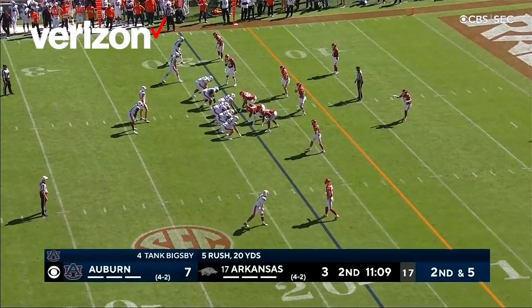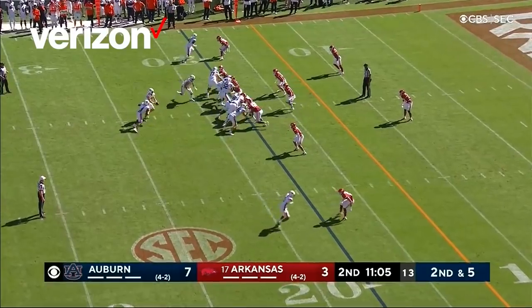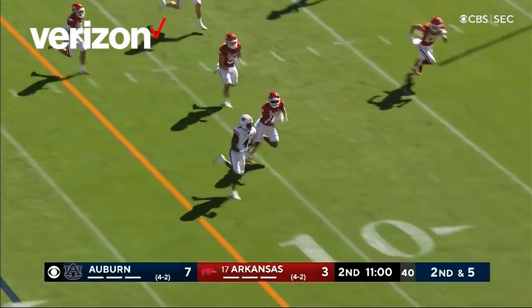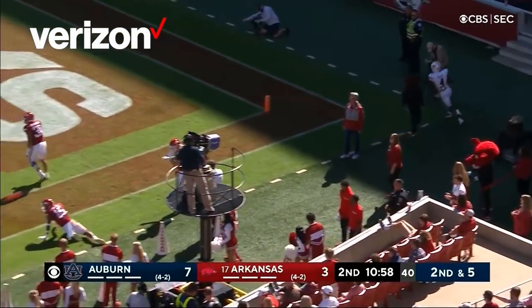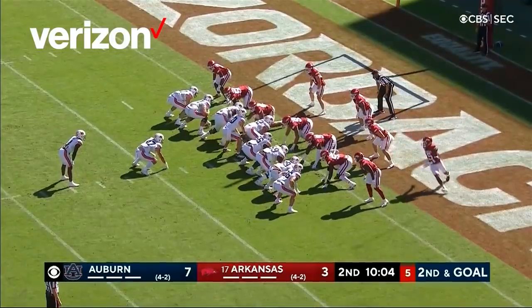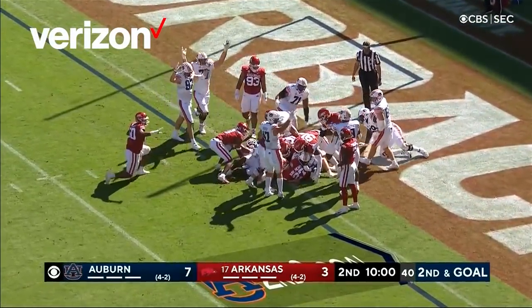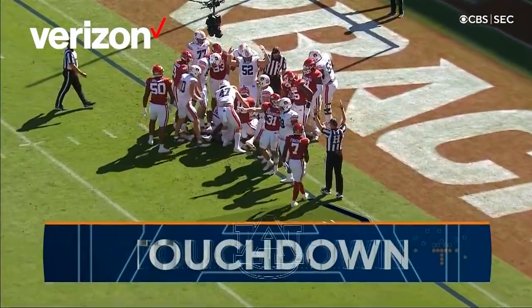Bigsby the tailback, flanks Nix out of the shotgun. The snap, the handoff. Bigsby bounces to the outside. He's to the 15, he's to the 10. Foot race to the end zone. He is down to the half-yard line. Handoff, Tank Bigsby, hit at the line of scrimmage, falls, he's in! Touchdown, Auburn! Tank Bigsby from 1 yard out.